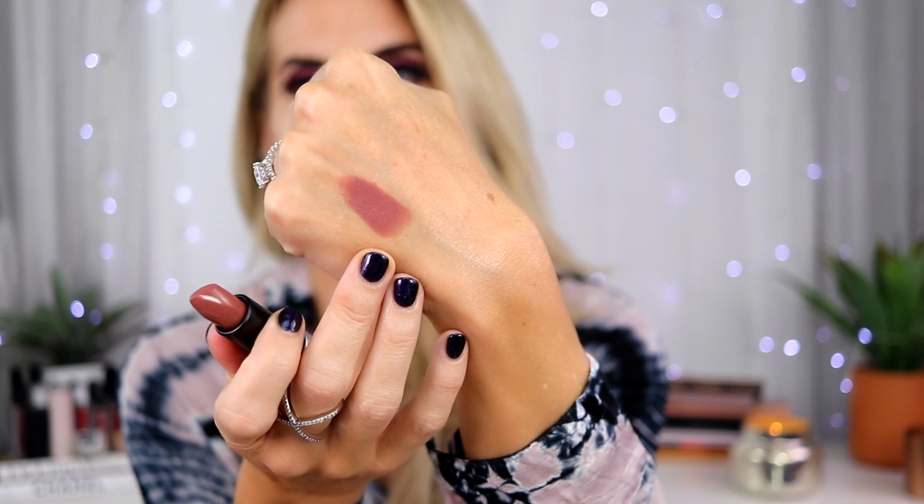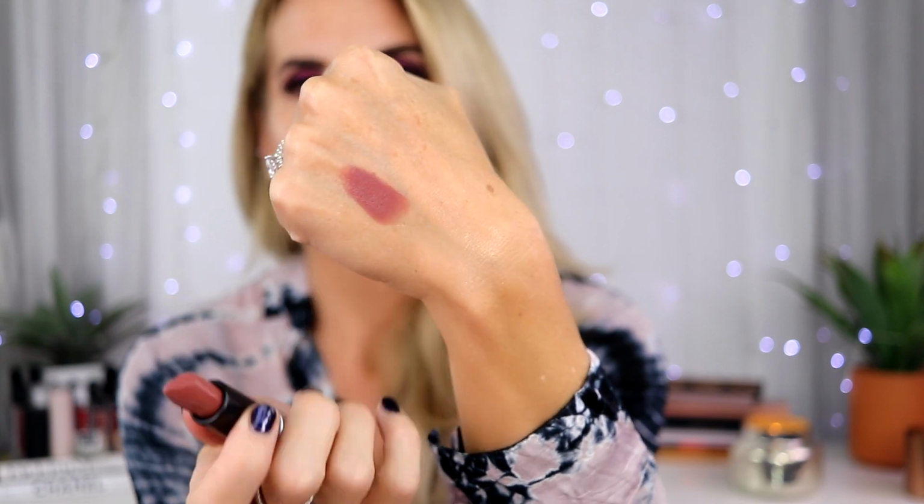Which, loving this formulation of lipstick from Makeup Forever. It is their Artist Rouge matte lipsticks, and I love them because the mattes are so creamy and smooth. They don't break apart on your lips. These, if you guys are interested, look at that freaking shade. It's so pretty. Last two products, and then I will let you guys go.